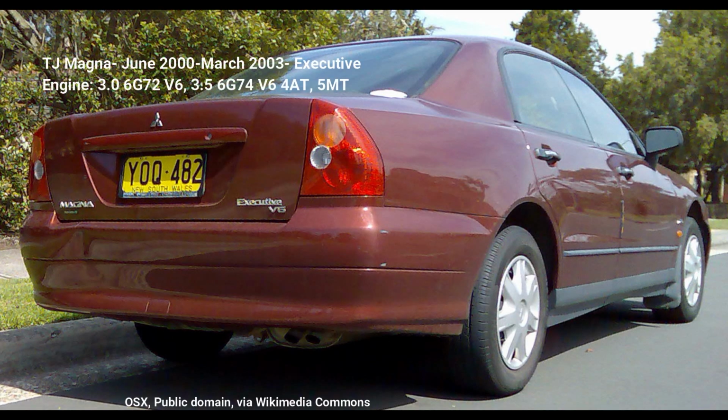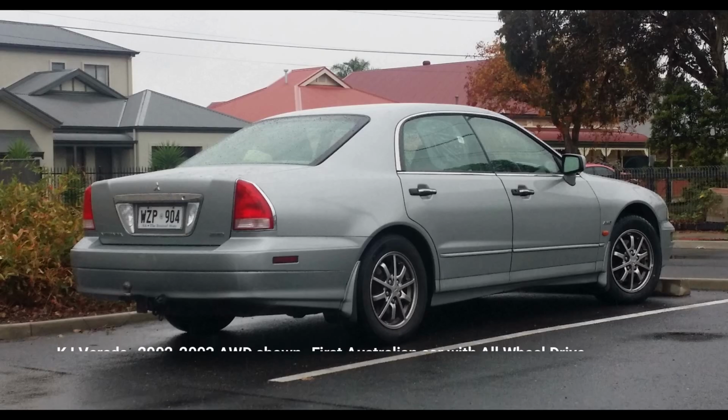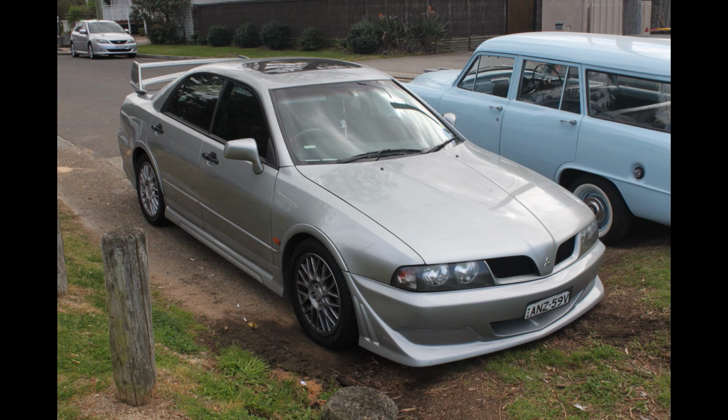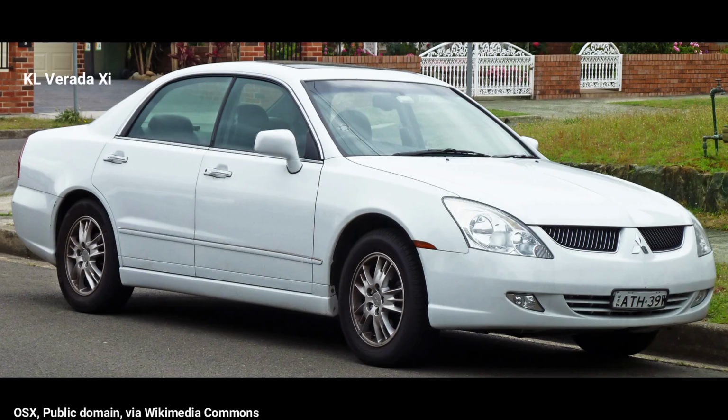The Magna was updated to TJ in 2002, and in 2001 there was a Series 2, and in 2002 there was a Series 3. They were trying to update these cars, they were trying to make them more competitive, but they needed a new car. The final TL Magna of 2003 was a good car, but it needed to come 2 or 3 years earlier to really put a dent in the Holden and the Ford.